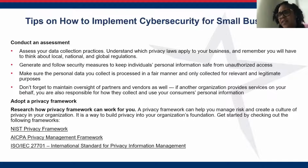Utilize as many resources as are available to you based on some of the internet service providers or any of the other technology providers that you're using. A lot of them also have additional security features that you can take advantage of. And then also back up your data. Oh, back up your data.